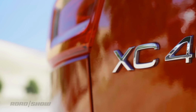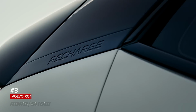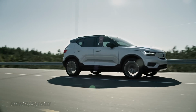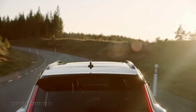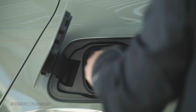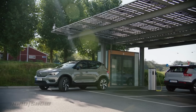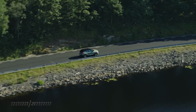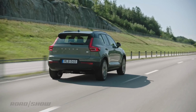If you dig the looks of the Volvo XC40, the company's got an EV version on its way, dubbed the Recharge. 2 electric motors push out 402 horsepower and 487 pound-feet of torque, and a 78 kilowatt-hour battery is good for right around 200 miles. On fast charging, Volvo says the Recharge should get about 80% of its battery back in about 40 minutes.